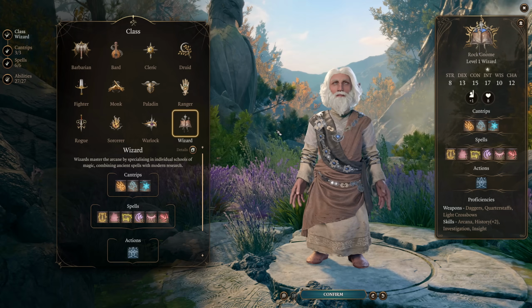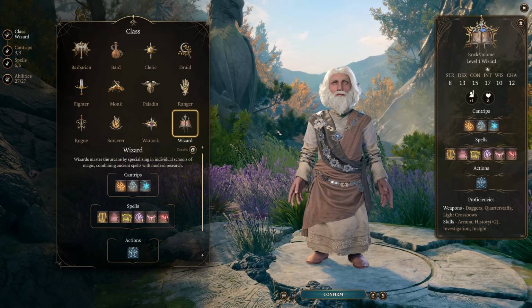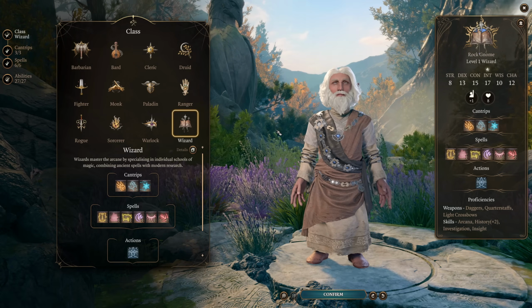For this build, we're going to be trying to make scrolls as strong as possible, so without any further ado, let's get to the build.